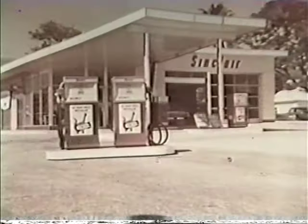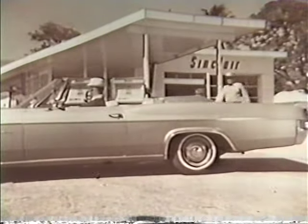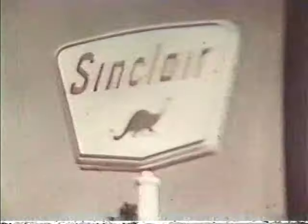Spark plugs fire smoothly. Nickel makes the difference. The same nickel compound in Sinclair Dino gasolines for your car. Nickel cuts engine wear, saves repairs, so you get more miles per dollar at the sign of the Sinclair Dinosaur.